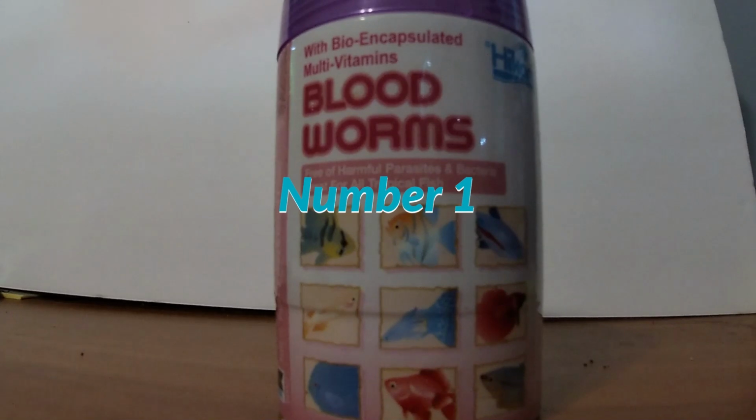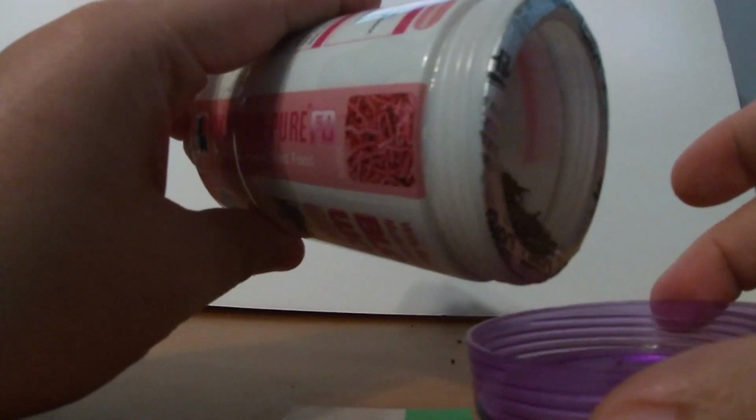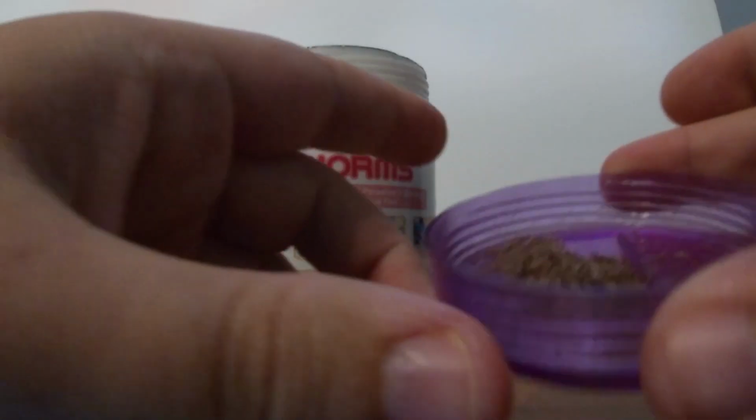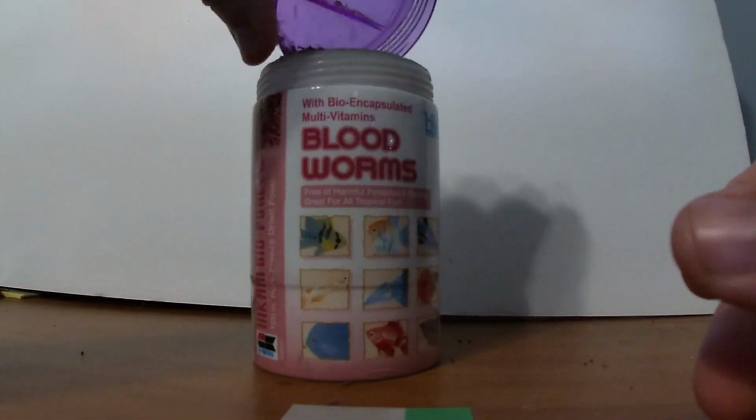Now, coming in at number 1 on my personal list of top 10 foods, I have the Hikari freeze-dried bloodworms. The reason this made it over the other ones is because I felt that it would suit more people, and it is slightly cheaper than the Bug Bites if you're on a budget.